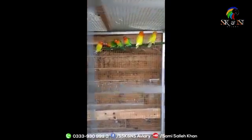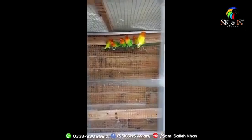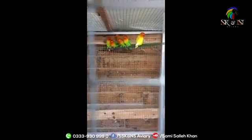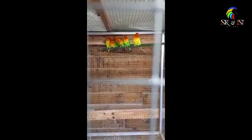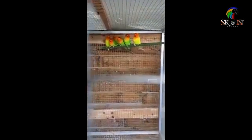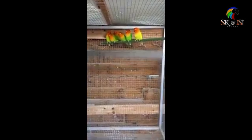Now we're going to go into the breeding room. Breeding birds, pale fallow. Very beautiful pale fallow birds. Not too yellow. They still have some green on their body. And look at the beautiful split birds.